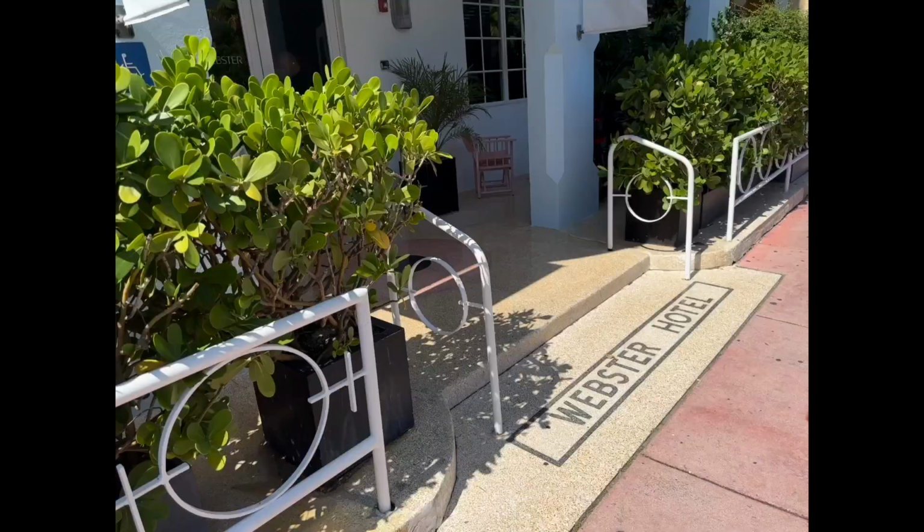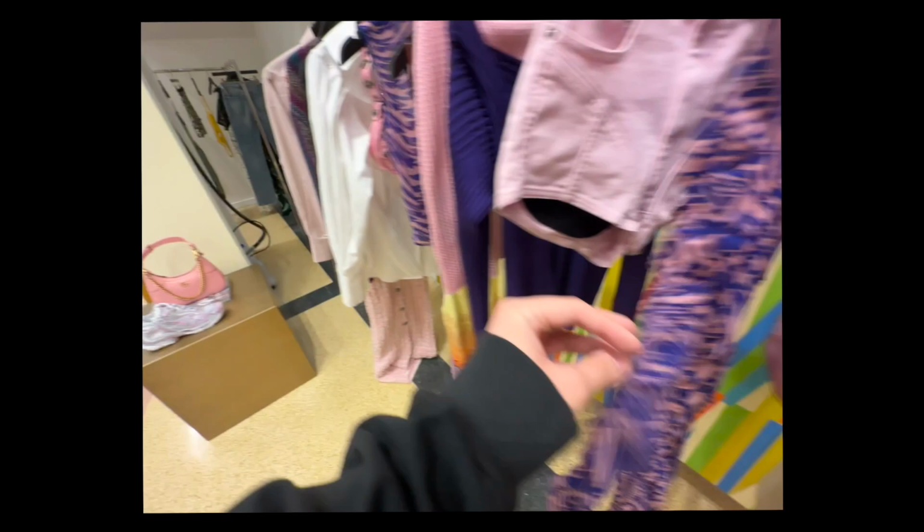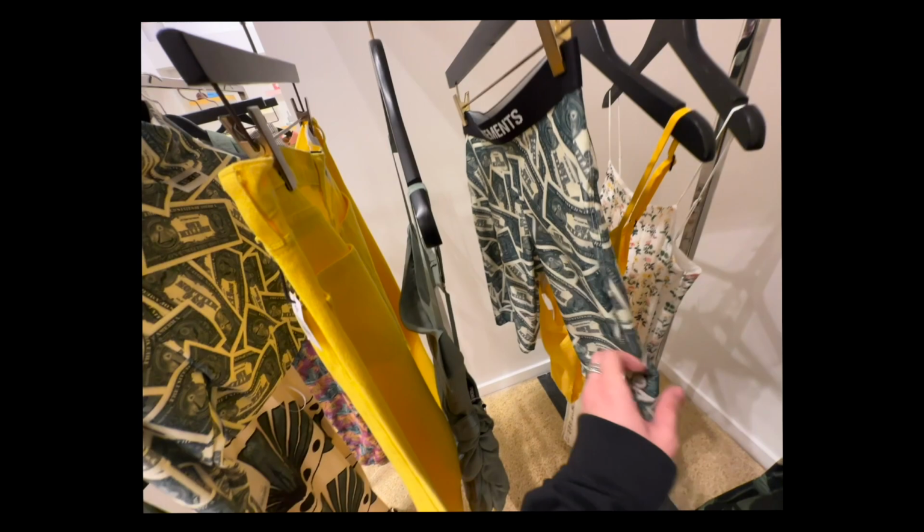So the Webster is this really cool store in Miami. They also have some other locations. I know they have one in New York. They have stuff like Mugler, as you can see here, and some other really cool, trendy, but also just really cool collector, high quality, high fashion pieces. This is the women's floor, which is filled with all this cool stuff, and I couldn't believe that I saw Vêtements in person here, because I rarely see it anywhere. So I was having a stellar time.